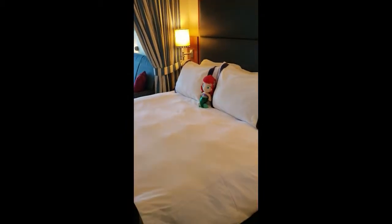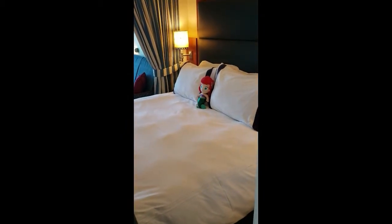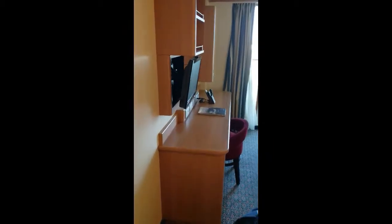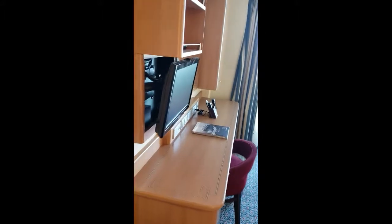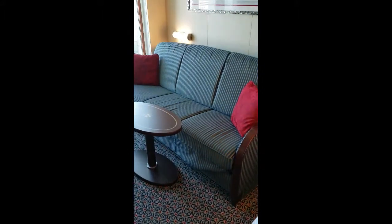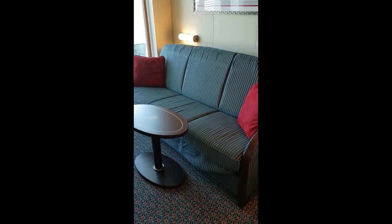So here's a nice view as you walk into my room. Again, this is my queen size bed. It was super comfy and definitely the perk of these staterooms. This is the desk area, complete with TV and lots of storage. It's an excellent space to do your makeup or your hair while getting ready.